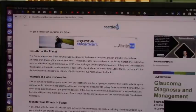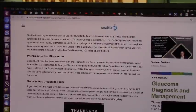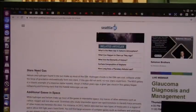Now, gases above the planet, intergalactic discoveries. The intergalactic means between galaxies, not even within the galaxies. Like on Earth, rivers transport water from one location to another. A hydrogen river may flow in intergalactic space. Well, it does, because the particles that make up space are the same particles that make up light.